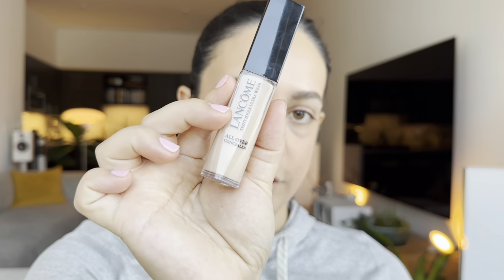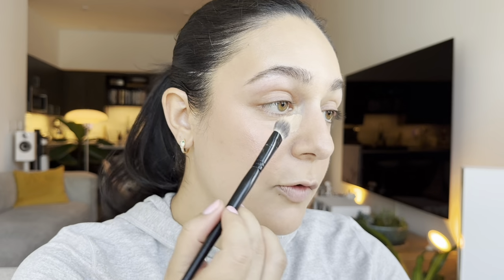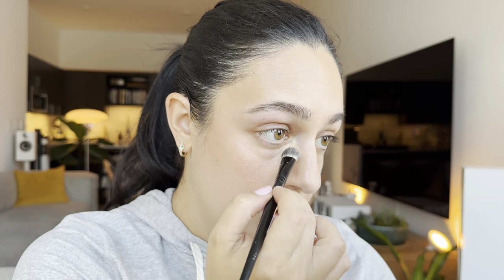For concealer today, I'll be using the Lancome All Over Concealer in the shade 215. And I'm gonna focus this concealer right in this inner part of my eye. That's where I feel like I need the most coverage. And then I'm gonna start with a little bit, and if I feel like I want more, I can always add more. And I'm going to begin by lightly patting this concealer. And I'm using this tapping motion because I don't want to lose any of the coverage, but I want to make sure that I really blend it into my under eyes.